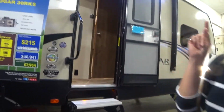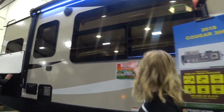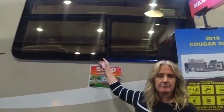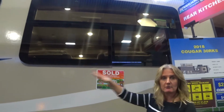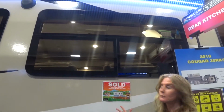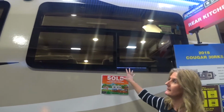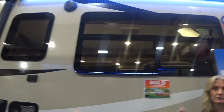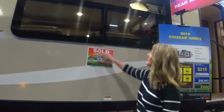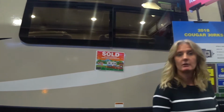Let's also talk about these windows. These are super popular windows these days, but they open this way, so that makes them not my favorite. I like a slider window that I can open up and get more flow through, but they look good. They have a really nice clean look, and obviously they wouldn't be doing them on their own trailers if they weren't super popular. So people like these, and yeah, they're tinted, they're good for the sun.